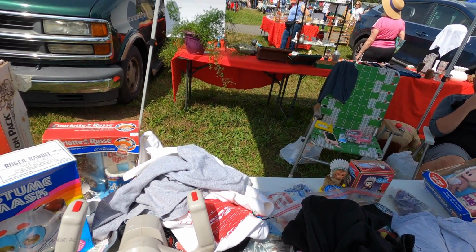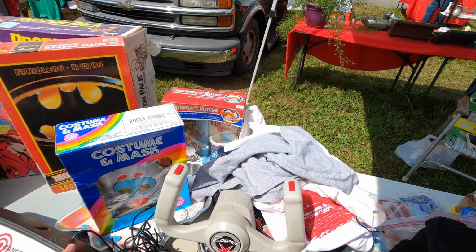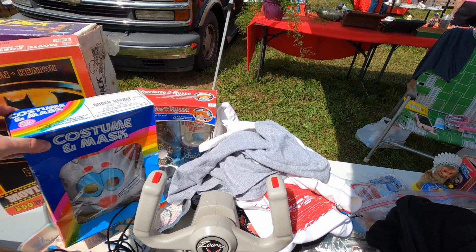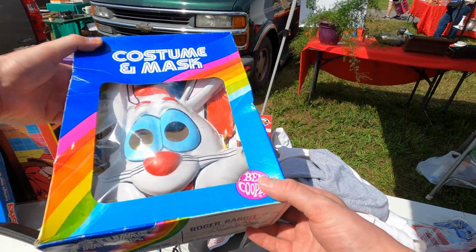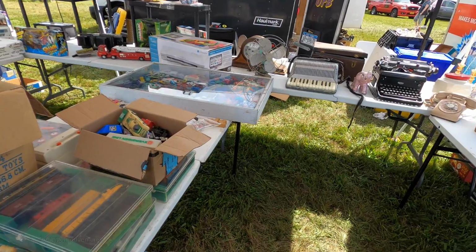I think those are one of the only two that I know of that are completely compatible. That's a Coleco. Hey, that's a Coleco thing right there. Watch your booth from down there.